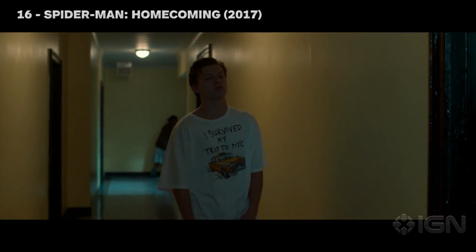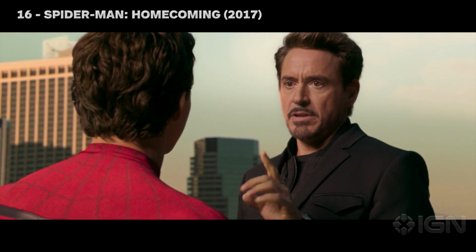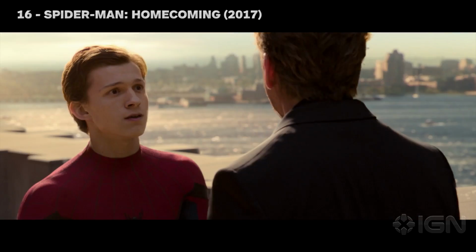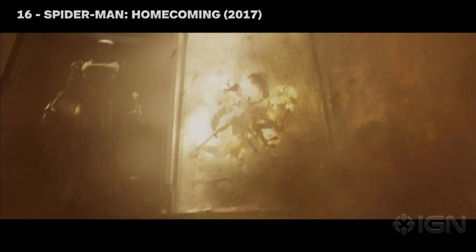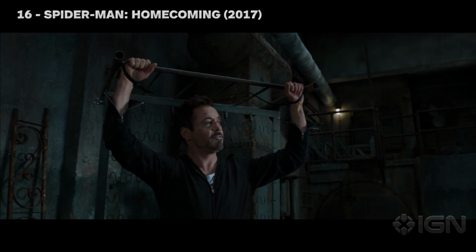When Tony Stark strips Spider-Man of his suit, Peter says that he's nothing without the suit, to which Tony responds, "If you're nothing without this suit, then you shouldn't have it, okay?" This is an obvious nod to the plot of Iron Man 3, where Tony was forced to try and take on the Mandarin stripped of his Iron Man suit.